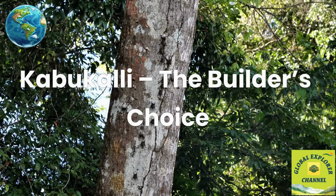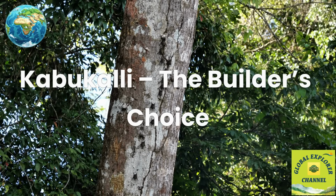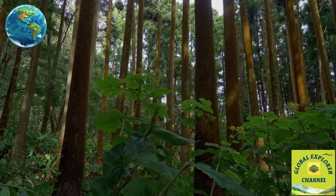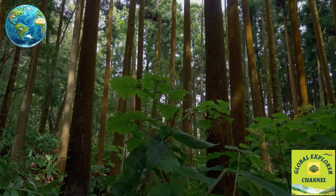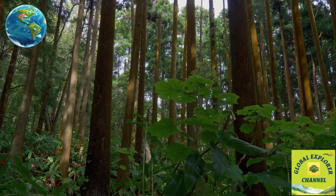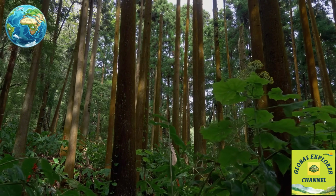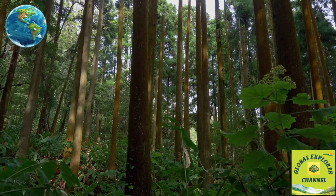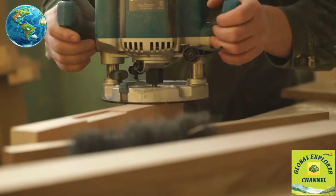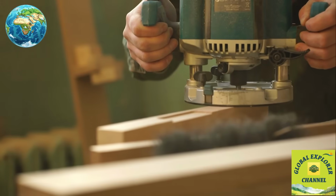Kabukali, the builder's choice. The Kabukali tree is well regarded for its hard and resilient wood. Strong and durable, it's a popular choice for heavy-duty construction. Its timber is also used in fine furniture, decorative veneers, paneling, foundations, and structural framing.